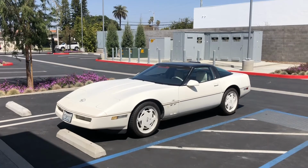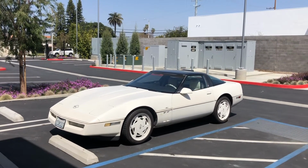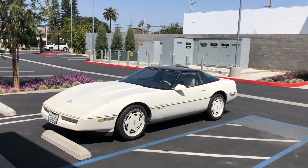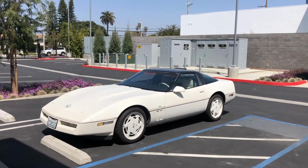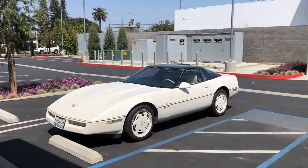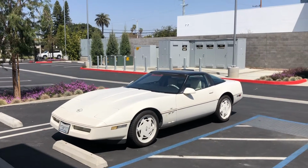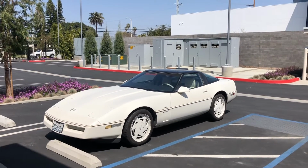I know a lot of people who actually think Corvettes don't handle well. I don't know where they got that from. But you drive one of these and it really lets you know what it's about. Before this, it was the C3 Corvette, which is more of a muscle car. The C3s didn't handle great, but the C4 was the first Corvette that was actually a world-class handling car and really walked the walk when it came to overall performance.